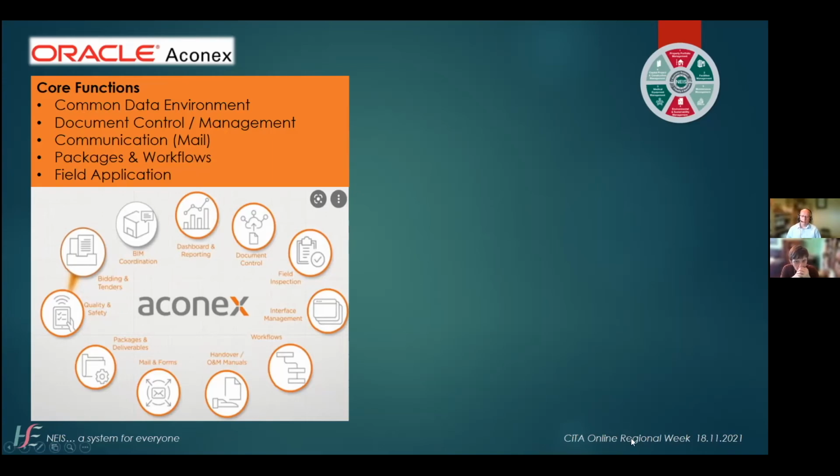We then have package and workflows, as I said, to bundle stuff together and provide it through reviews, like product reviews for contractors back to design teams. That'll be done on the workflow. We also have a field application, or field app, which will allow issues to be raised on site and allocated to a member of the design team or a contractor, and that can be tracked as well.